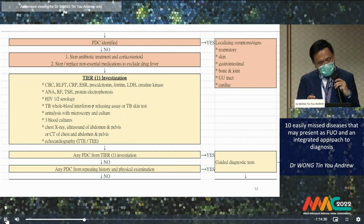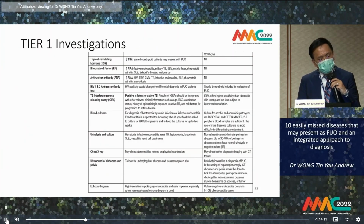And the autoimmune markers, and electrophoresis, HIV serology, TB, the QuantiFERON TB Gold test or TB skin test, urinalysis, and 3 blood cultures, or 2 to 3 blood cultures, and chest X-ray, ultrasound of the abdomen and pelvis, or CT of the chest, abdomen and pelvis, and echocardiogram. I won't go into the details of the interpretation of each of these tests in the interest of time.